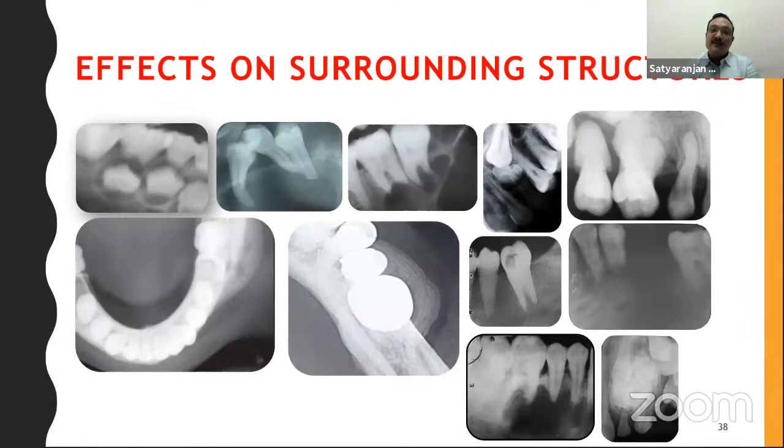Now, surrounding structures means the root, the bone. So you can have root resorption, you can have displacement of the teeth or the displacement of the root. You can have radiolucencies which are attached to the neck of the teeth, or you can have root resorption there with the roots inside the radiolucency. Similarly, there will be structures which impede the eruption of the tooth.